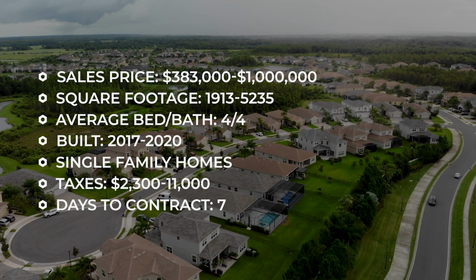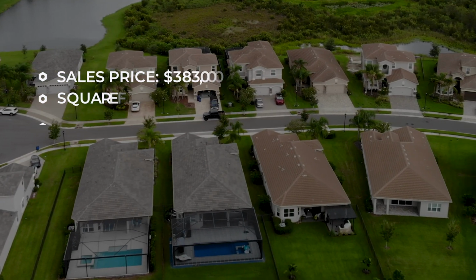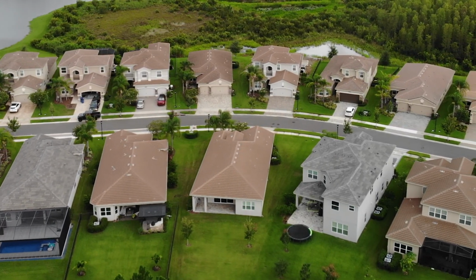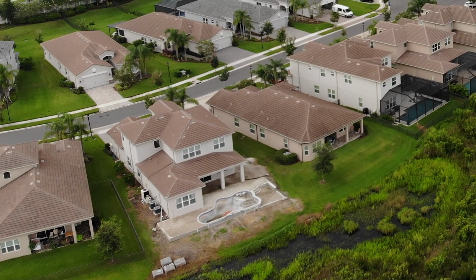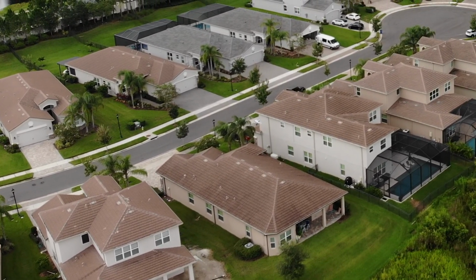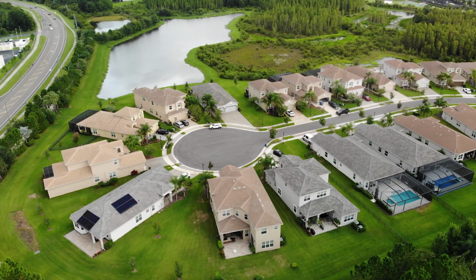Square footage, you're looking at about 2,000 to 5,200 square feet in those homes, and they're 4-bedroom, 4-bath on average. Those were built 2017 up until 2020, so those are just being completed. Actually, we did see one house that's still being finished as we speak now, so I would say 2021. It probably was sold last year, and they're just finishing it. Those are going to be single-family homes.